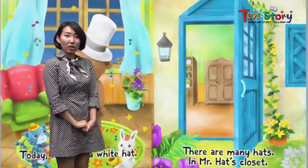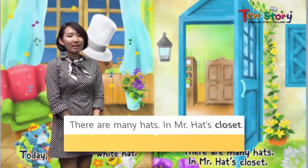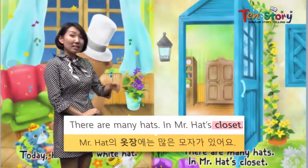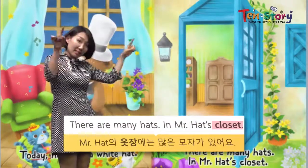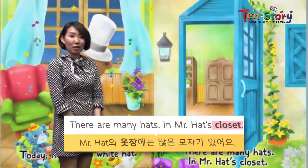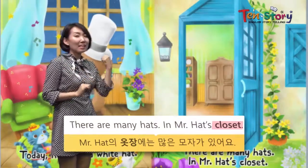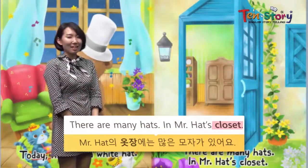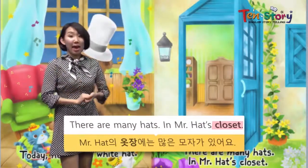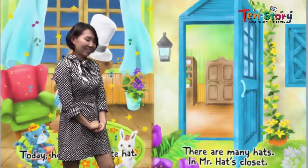Let's see here. There are many hats in Mr. Hat's closet. Do you see the closet inside the room? Yes. Closet is 옷장, right? We all saw there are so many hats in Mr. Hat's closet. What about your closet? Do you have many kinds of hats, like the teddy bear, or not? All right.